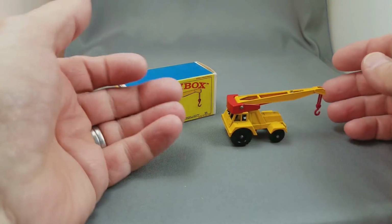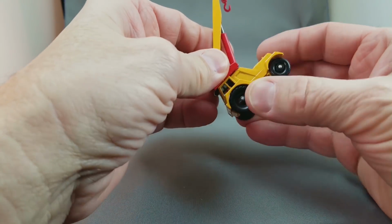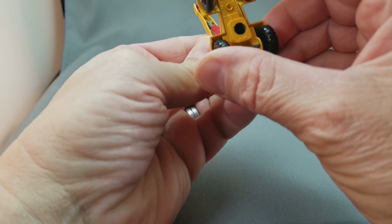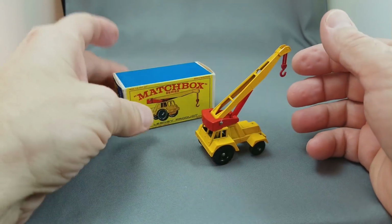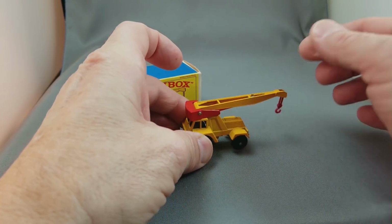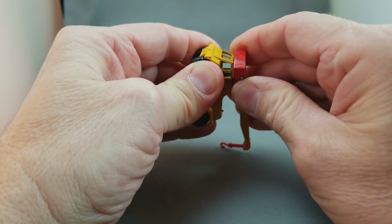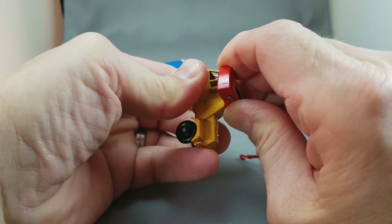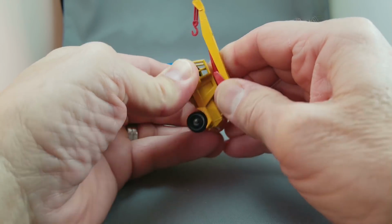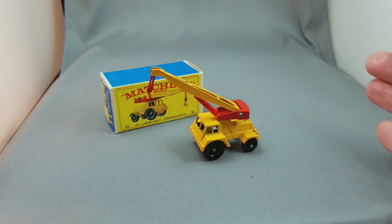Next one up is the number 11 Jumbo Crane. This one is very cool. You can put the crane up and down. You've got the hydraulics there. You can turn it back and forth. Let's see if this one's pretty tight though. Don't know if I want to turn it back and forth. I'll just leave it as it is, but it does show in the picture with the crane coming out the front. Let's go ahead and leave that on the back. Put that down. Maybe I should turn it just to make sure it will turn. Let's see. Better I break it than the next guy, huh? That's tight. Oh, that's tight. Okay, look at that. That's what it looks like with the crane on the front right there.